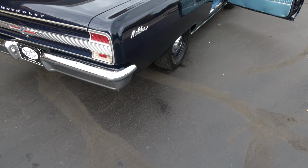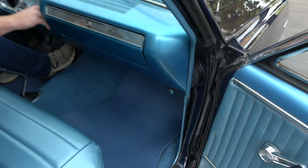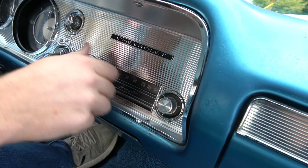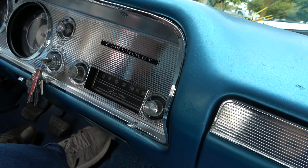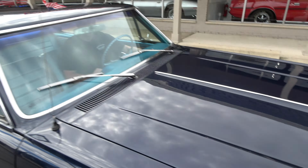Great sound. Fun car to drive, man. I know the blower motor worked. Did the radio work? I can't remember if we turned that on. No, original radio. Got doors open and close real nice. Wipers work.